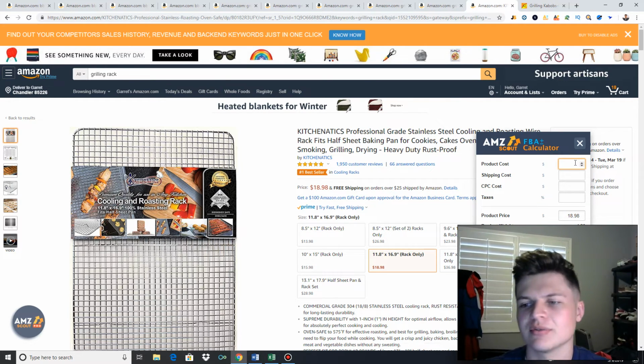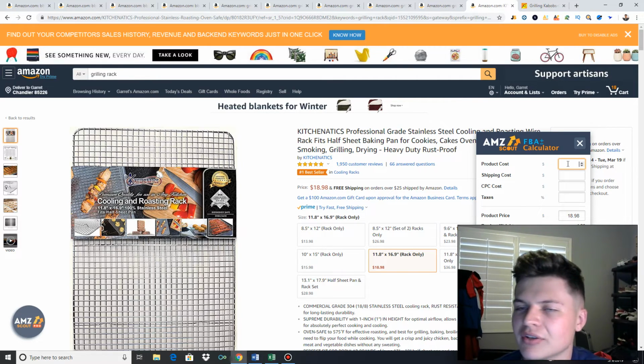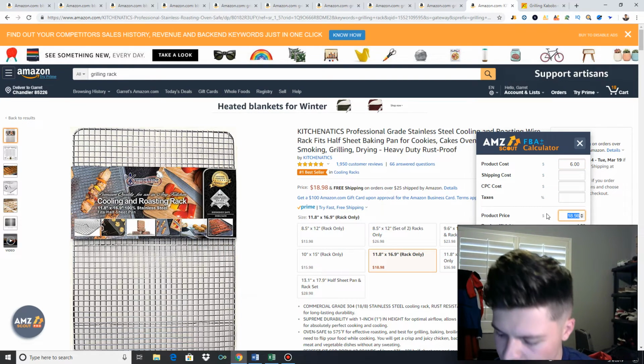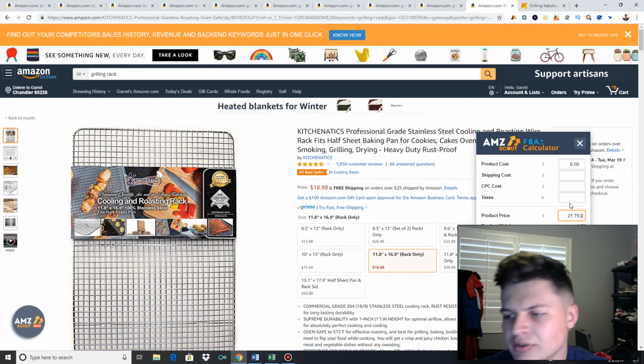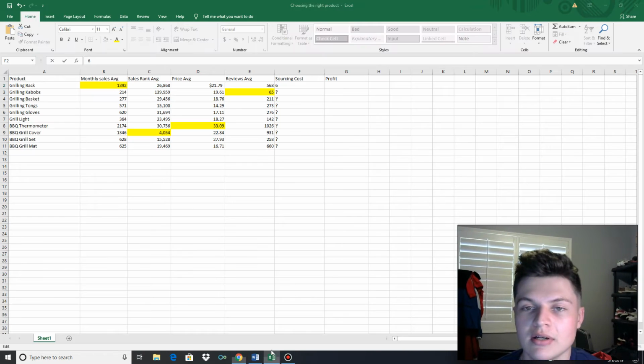Product cost, this is where you're going to put your product cost in. This calculator is free. Just go on to Amazon Scout FBA calculator and download the Chrome extension. So our product cost is $6 and our selling price is going to be $21.79. Obviously, that's kind of a random number, so you'd want to do like $20.99 or $21.99. You could do $21.79 too, but our return after the FBA fees, our profit, is going to be $7.68. So right there we have $7.68 to really work with.